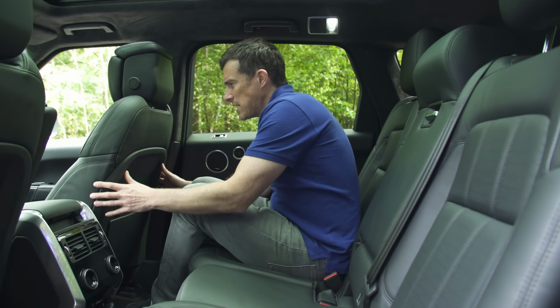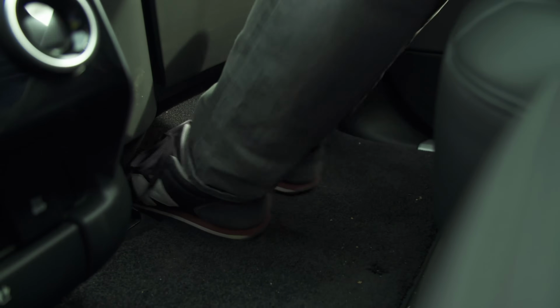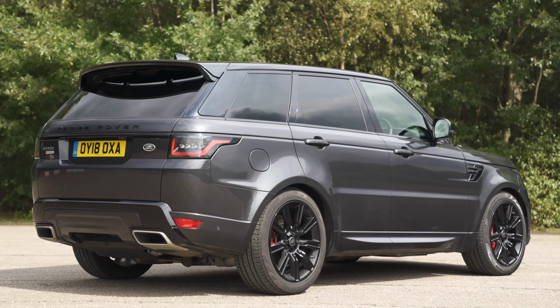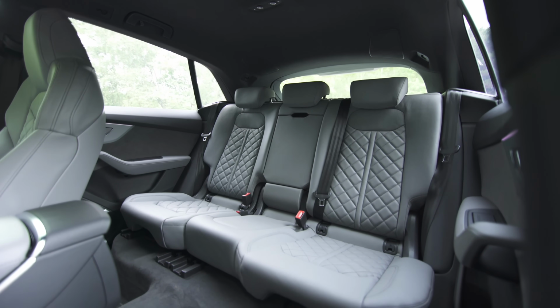And then there's the fact that the seats in front are positioned quite low, so you can't slide your feet under unless the person in the front jacks their seat all the way up, which they're probably not going to want to. Other than that though, yeah, it's lovely to travel in. But while the Range Rover is very good, if you need to carry rear passengers, the Audi is even better.